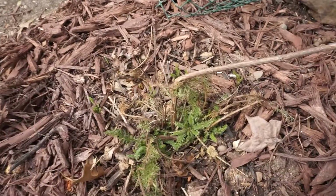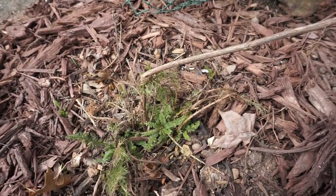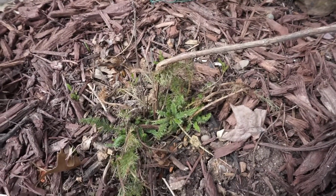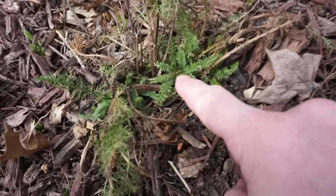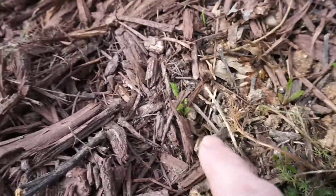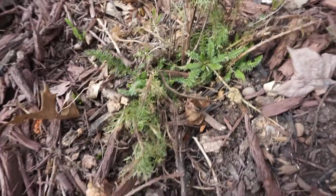Alright guys, I'm up here in the front flower bed, and here's some more of my yarrow. I transplanted this last fall, so it looks a little bit sad at the moment, but it is definitely showing signs of life. All this new growth right here coming back. This has sent up many runners as well, just like the other one I showed you. More runners there, some back here, some over there.